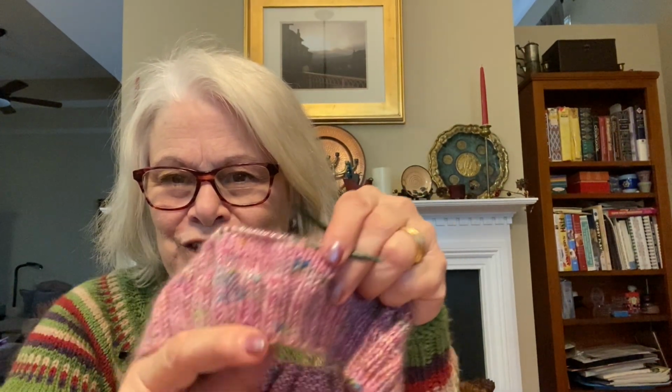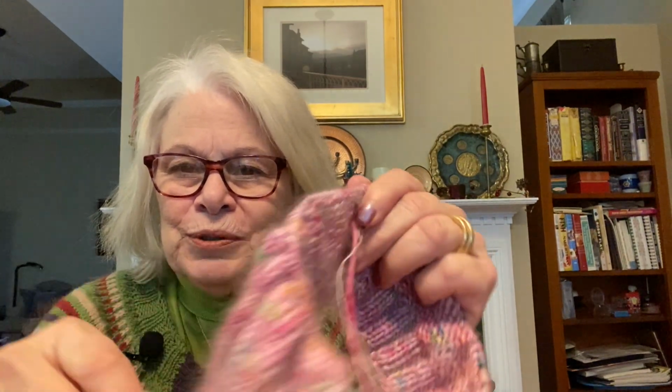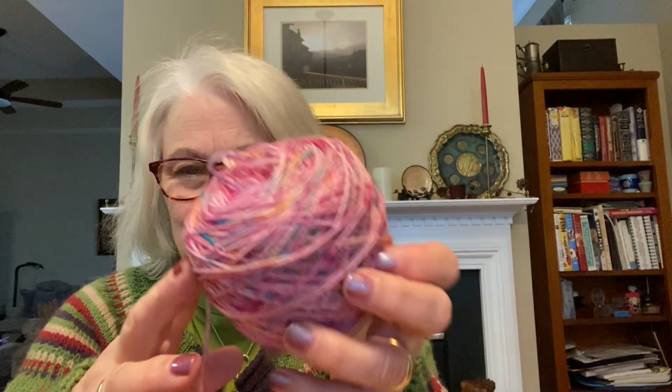I can't wait to finish it and wear it. It's just gorgeous. It's just so soft against my skin. And I think I'll be able to finish this quickly too. But Jan, I just love this yarn. You did a really great job, and the colors are beautiful, and I think it's going to look really nice on me.